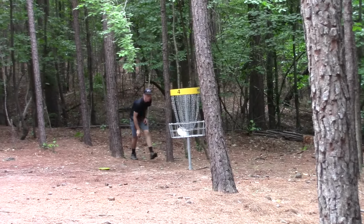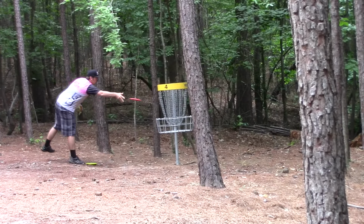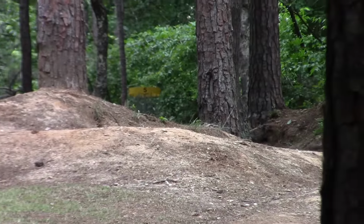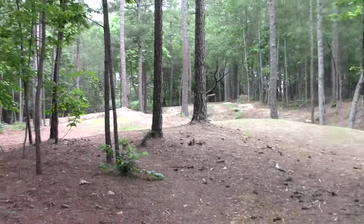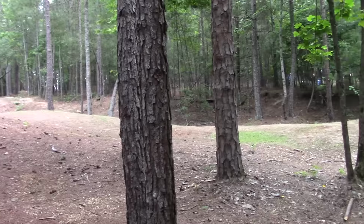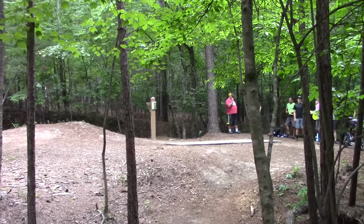As does Isaac. And Cody was able to save his. I'm just going to tap it on in there for a birdie. And we move on to hole number 5. Holes 5, 6, and 7 did not change for this tournament. So they are all in the same positions as yesterday.